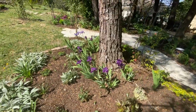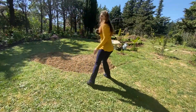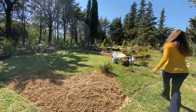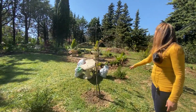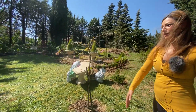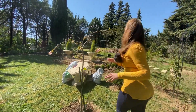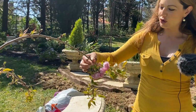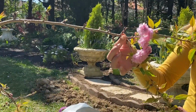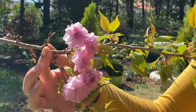And this area here, don't look at this area because this is a whole another project I started. It's a construction site, but this is not trash. These are actually lots of the greenery that I'm trying to remove from the ground. And so this is a working area, but I just wanted you to see this blue pink cherry that I have. Look at the flowers. This is its second year and it's looking so beautiful.